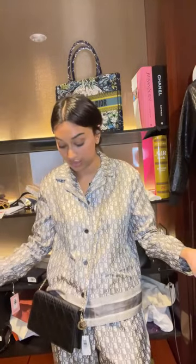I have one clutch and I use it to death. We don't really invest in evening clutches. Well, I don't anyway, but you know what? If you think about it, you should probably invest in a really, really good one because you're going to reach for it every time you've got any special occasions to go to or any formal events. This is something that you definitely need in your collection.